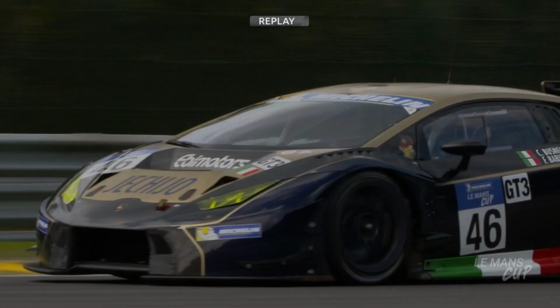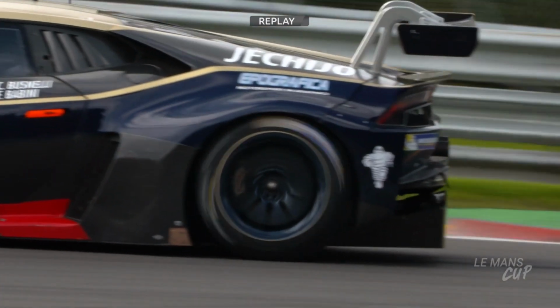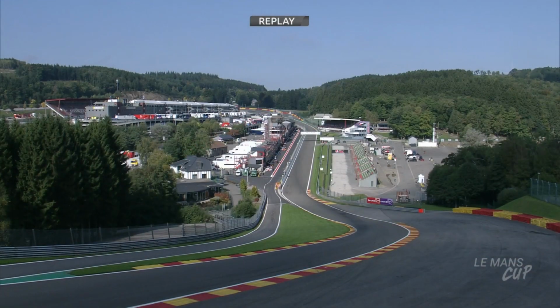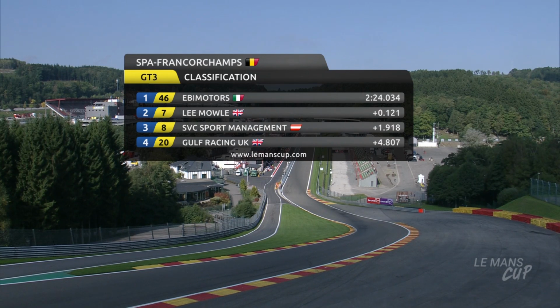But there is the addition of the number 20 car, rattling the curbs at Le Com corner. It was Busnelli, though, on form again, as he has been for much of qualifying through this year. That is a 4th pole position of the season. The only other pole we've had this year is actually from the Gulf Racing Porsche that managed to top the times at the Road to Le Mans Part 1 race.